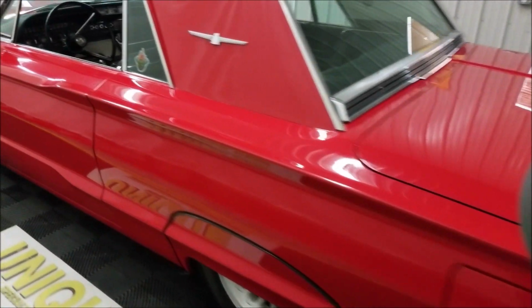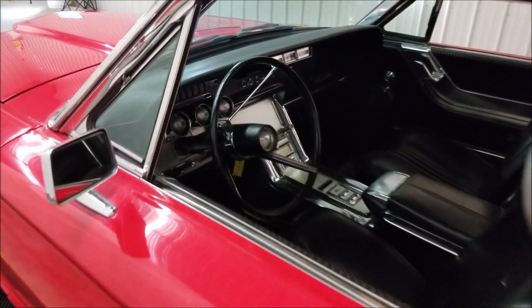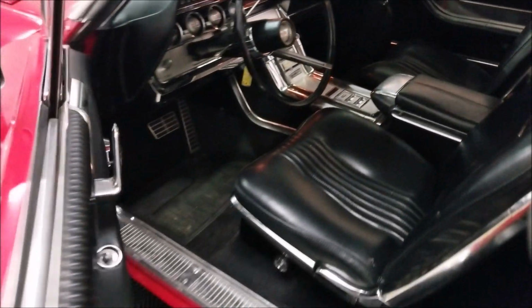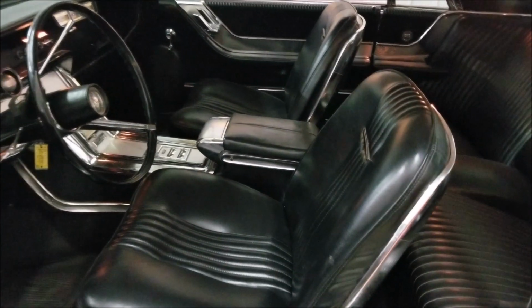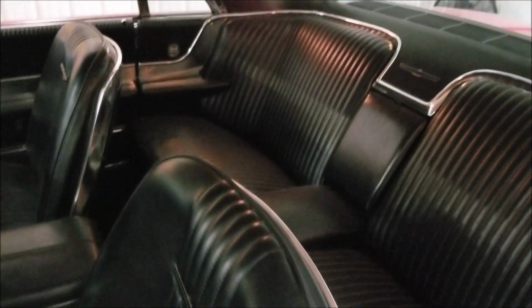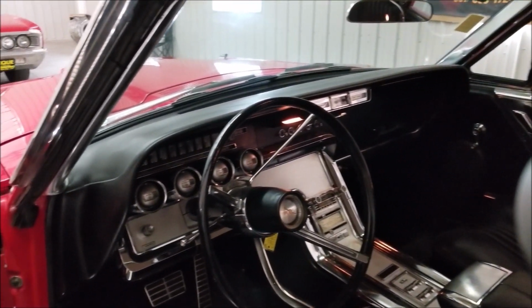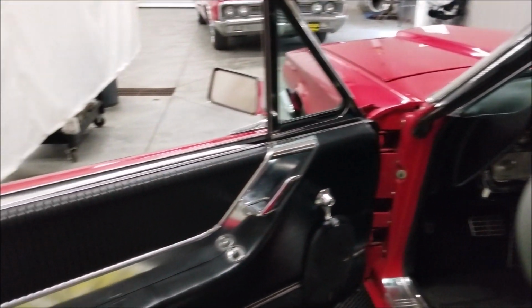I'll slip around to this driver's side. Like I said, shaved door handles. There is a key fob that does have the poppers on it. Let's have the window down. I'm just going to reach in, open it up. Take a look at the vinyl bucket seats, shifter on the column, power windows, front and rear. As you can see, pretty stock setup as far as interior goes. Got a little later model radio in there. Stock gauges, stock dash, door card.